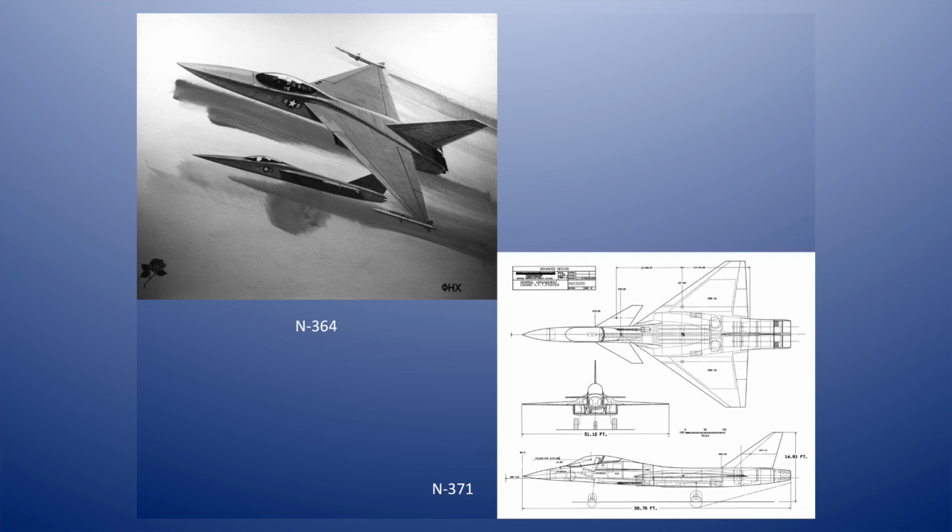The N-360 would soon get absorbed by the black world, but before it does, or while it does, white world comes up with two other designs. An optimized N-364, optimized for supercruise. And then you also have the N-371, which included a canard. I'm sure the French and the British looked at that design as well. Funny thing, a lot of their airplanes came up with the canard configuration. Somebody once told me that there was a fellow that said that he always liked to see a canard on somebody else's airplane.